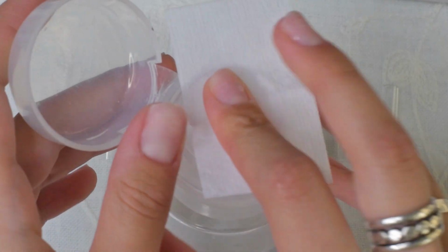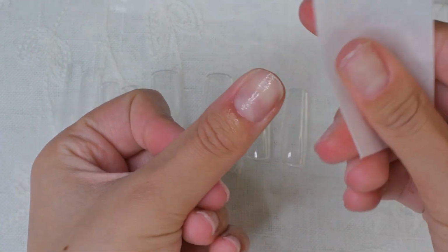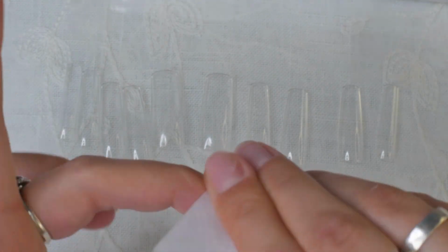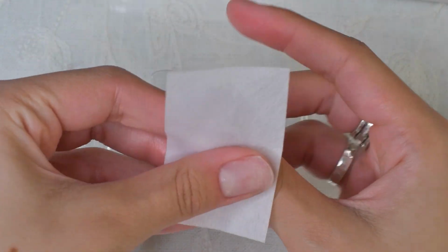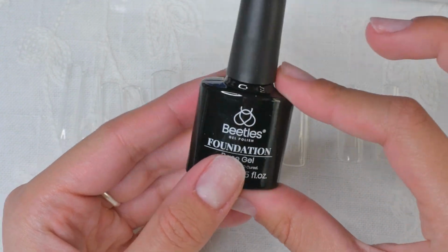This didn't come with a dehydrator or primer, so I'm just going to dehydrate my nails with some alcohol and a nail wipe, just to make sure there's no moisture on my nails or any bacteria that's going to get trapped under the nails and cause gross stuff to happen under there. Definitely wipe your nails off with some alcohol. And now I'm going to go in with a layer of the base coat.